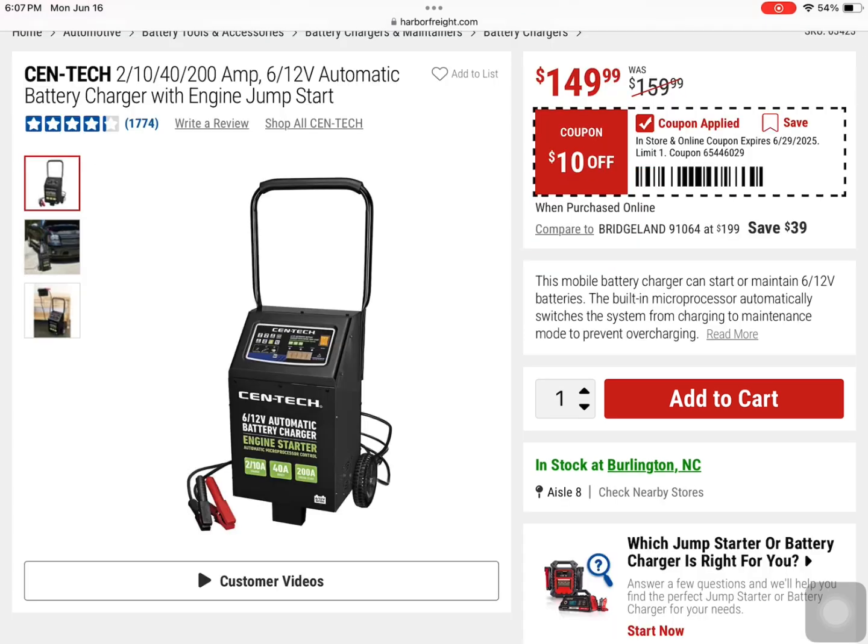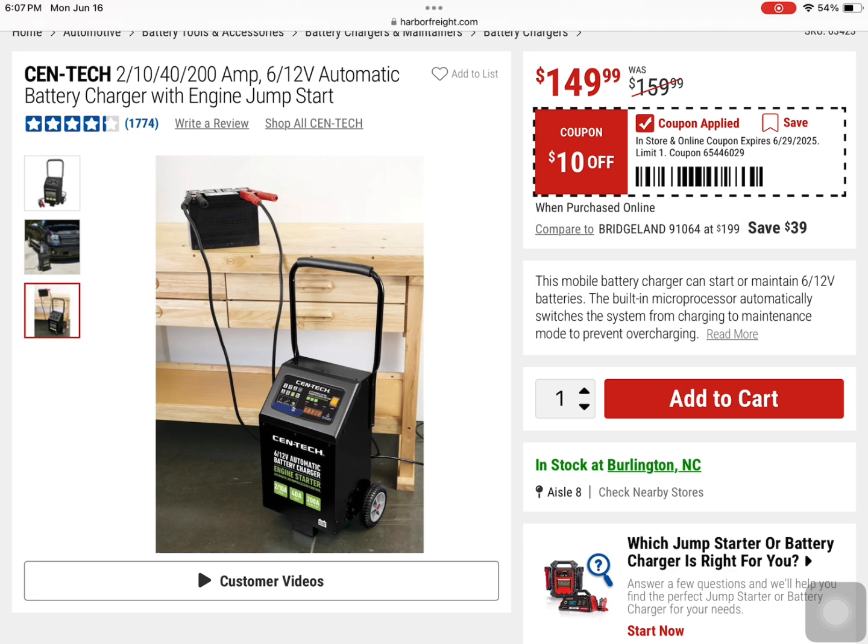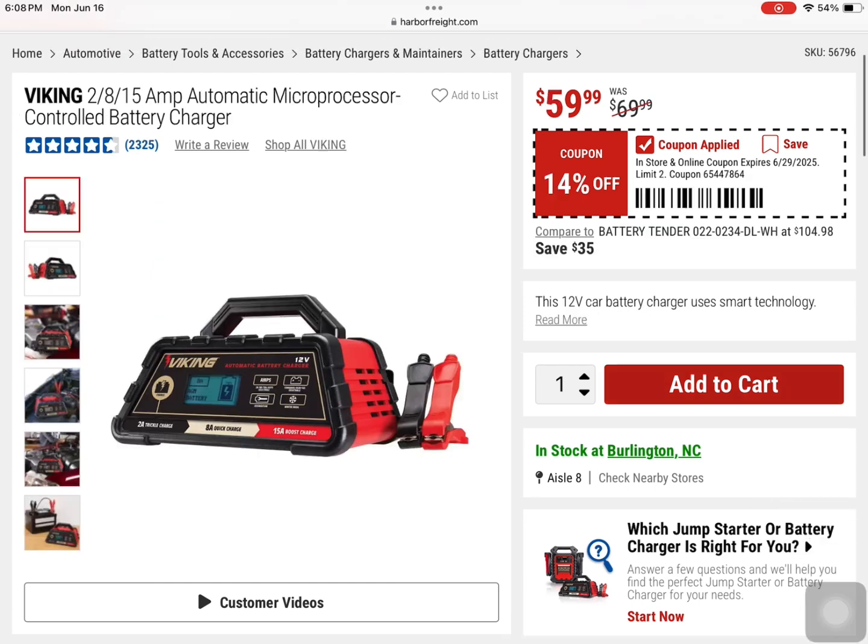Now, Sintec has this 12-volt automatic battery charger with engine jumpstart feature. $149.99. This is $10 off. It was $159. And this is great if your car has some kind of parasitic leak. You can go ahead and charge it up, and if you definitely need to, you can jumpstart it with this.